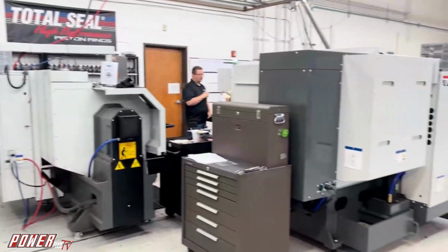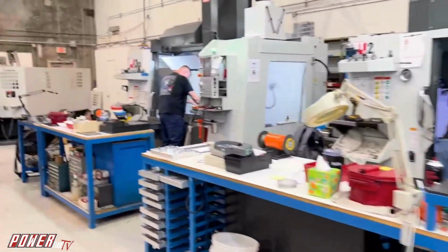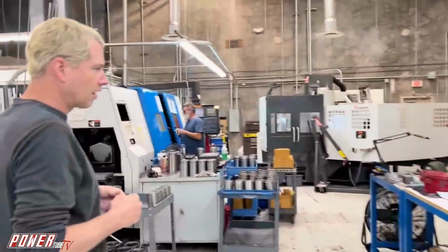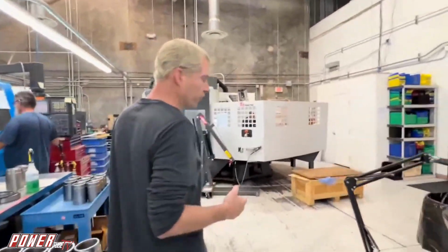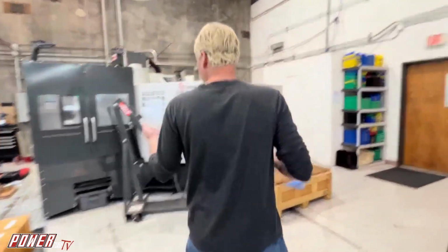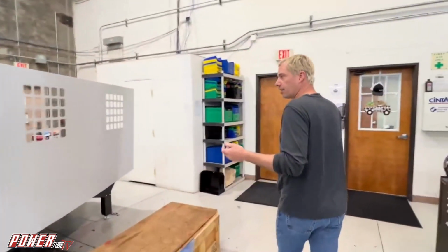We got CNC mills to your left. We're really advancing into the industrial and aerospace arena, so we've had to bring in new machines. Here we got a new pallet machine coming in.